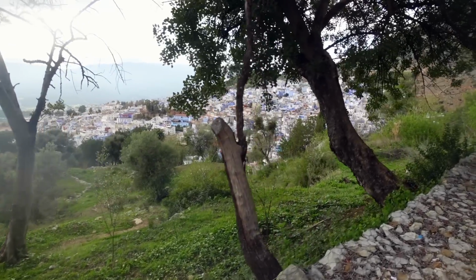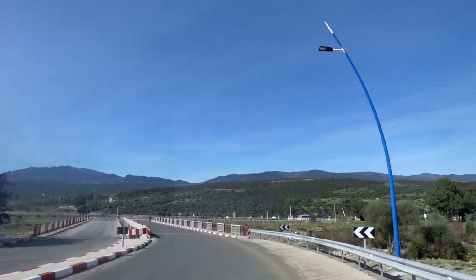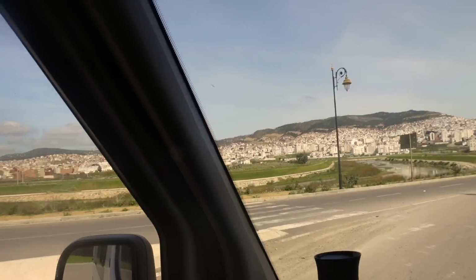Even though we only had a single full day to explore Chefchaouen, we've really enjoyed our time there, and it's easy to see why it's become an Instagrammer's paradise in recent years.